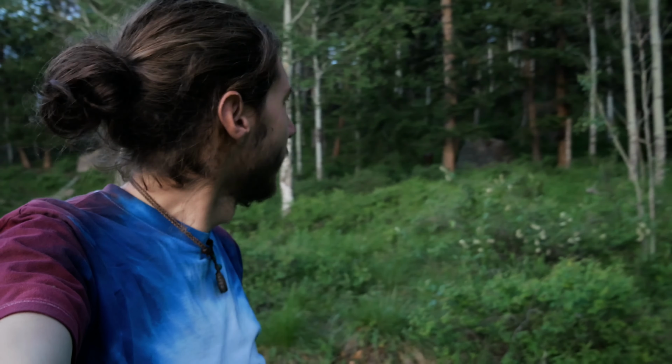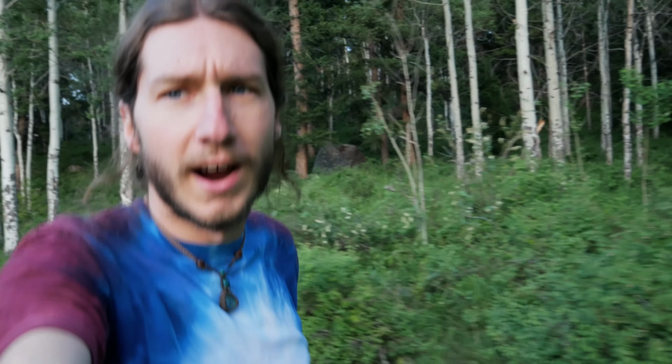Today we're doing something a little bit different. We are out in the forest trying to get into doing some woodland photography. This is an area that I scouted out about a week ago. So I came out here today in this beautiful woodland area near my house to try and do some scouting for some woodland photography that I want to do.